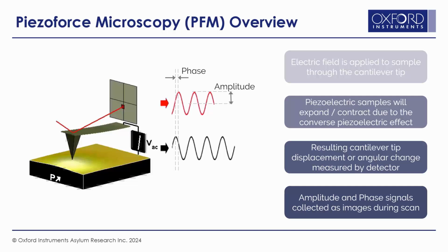One additional bit of information here: a specific PFM technique is to do switching spectroscopy. We've talked already a little bit about the polarization vector. It turns out for ferroelectric samples, you can change the polarization by applying a DC bias. So everything remains the same as you see here: an AC bias is applied to the cantilever, but on top of that, we apply a DC bias and slowly ramp up the DC bias until we might see a polarization change of the sample. At that point, that DC bias voltage is called the coercive bias. It's the voltage that's needed to switch the polarization of the sample.